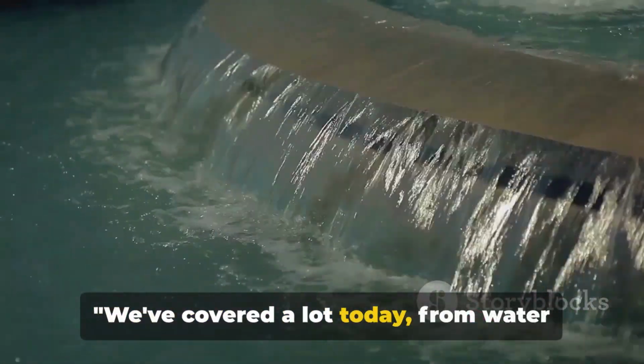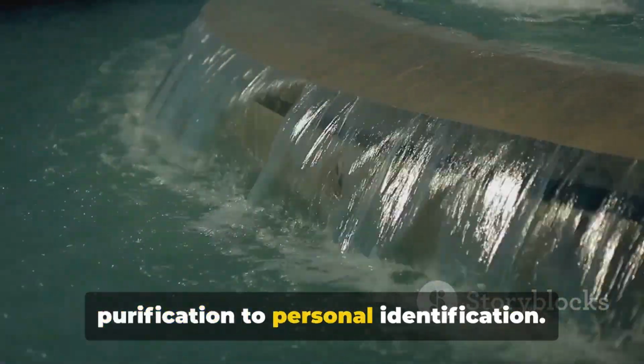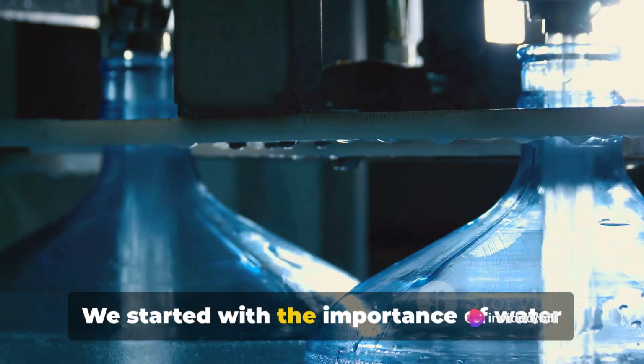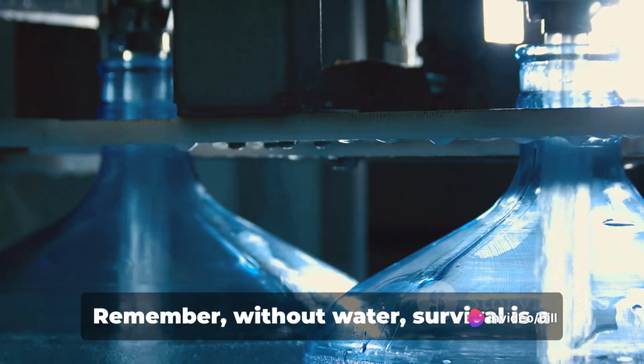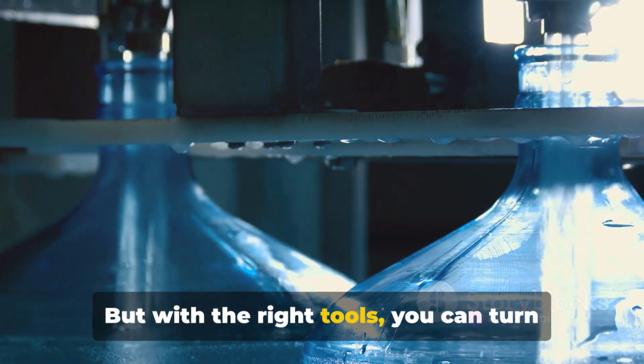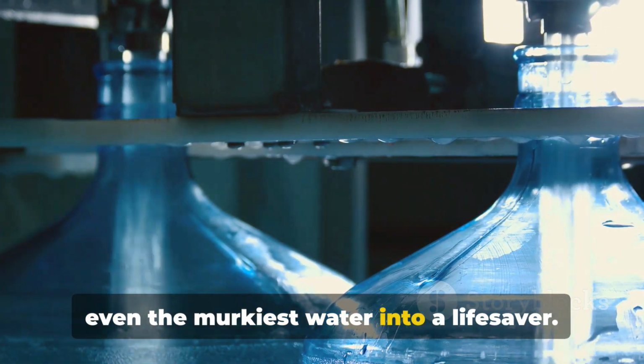We've covered a lot today, from water purification to personal identification. Let's take a quick stroll down memory lane. We started with the importance of water purification tools. Remember, without water, survival is a ticking clock. But with the right tools, you can turn even the murkiest water into a lifesaver.